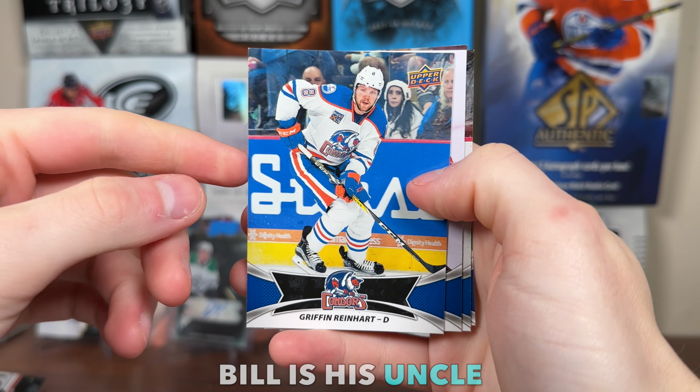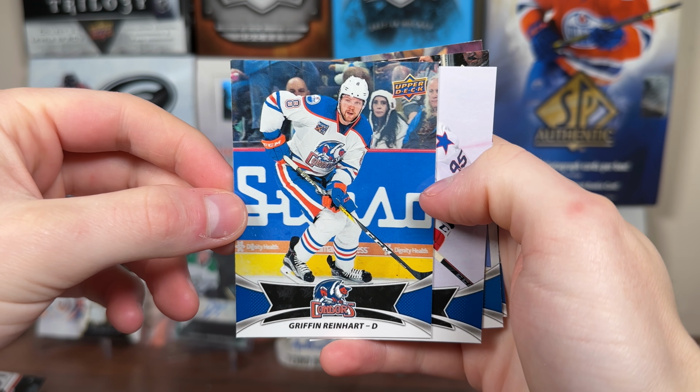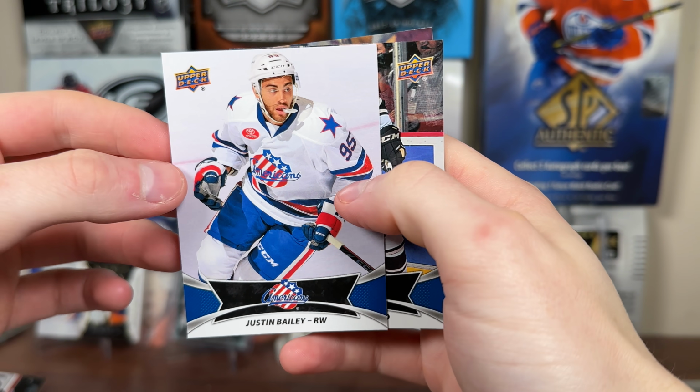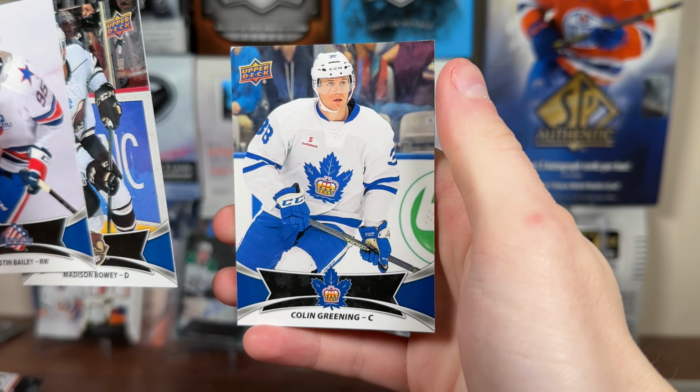I believe he's ready to build. There's Griffin Reinhardt, 4th overall in 2012 to the New York Islanders, brother of Sam and Max there. It's okay. There's Justin Bailey. I think he's still like a fringe guy there. There's Madison Bowie and Colin Green, former Sen.